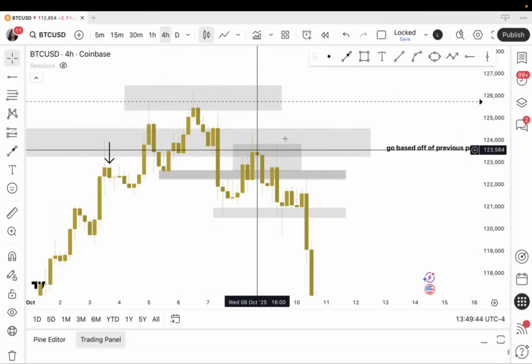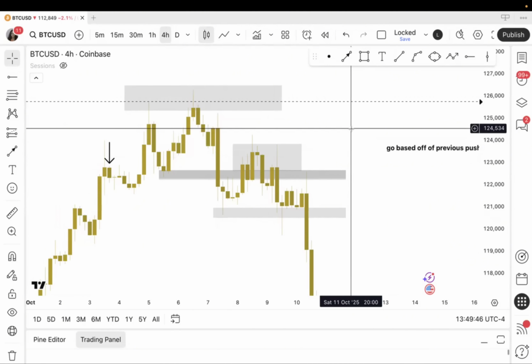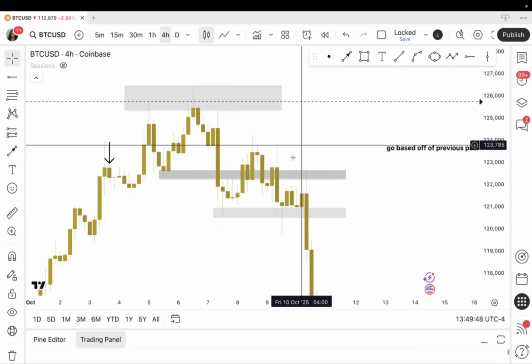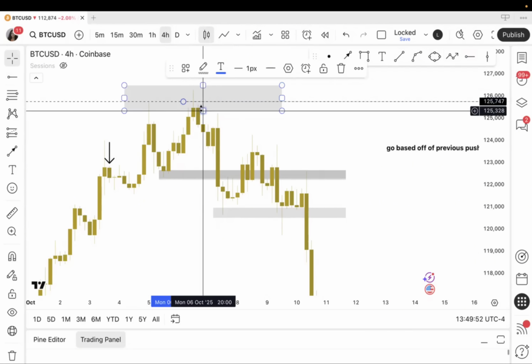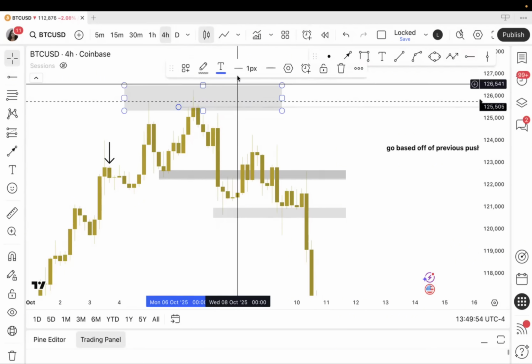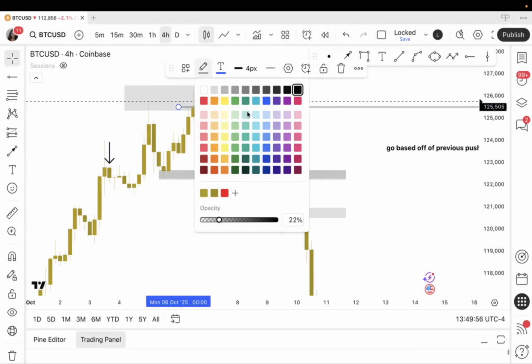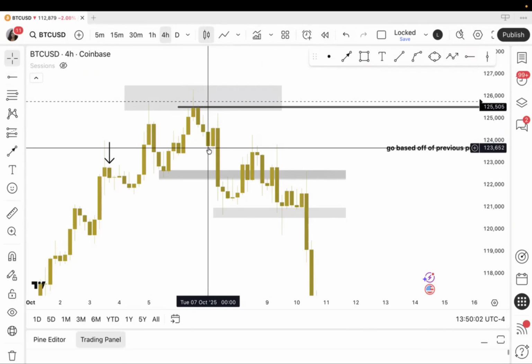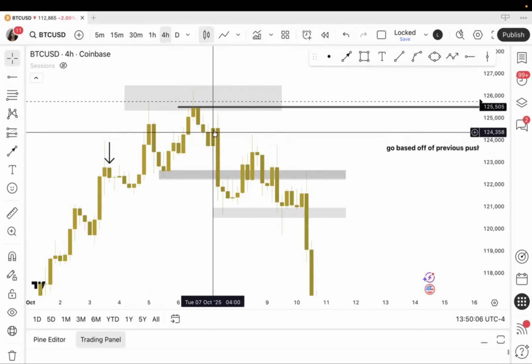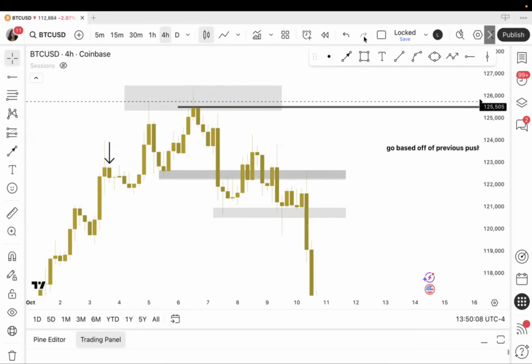So we're going to delete this. We're going to delete this. I'm going to delete this, right? I'm going to delete this too. And we're going to go back to this tool. So this is the highest point. I'm going to make this big for you, right? This is our highest point. Price sells down. This is our support, our low. Price has reactions, comes up to this.